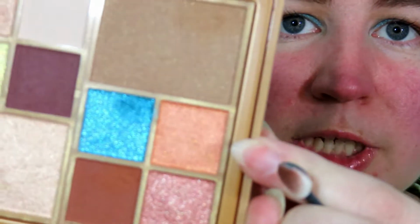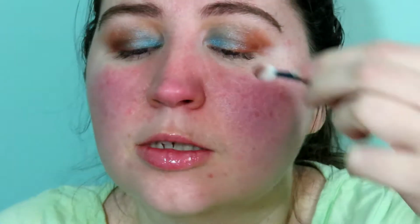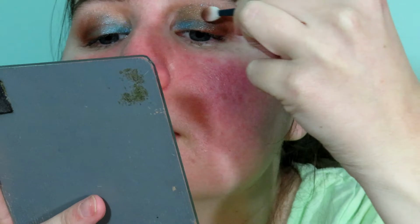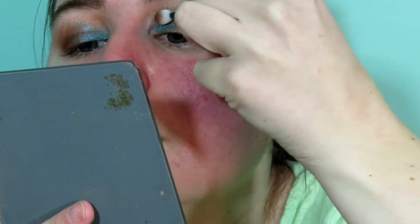And take this peach shade, or is it peach? I don't know. Coral peach. Just go back in to my lid. Oh, okay. Well, that color's nice. Guys, my highlight brush also fell, so we're gonna have to make do with what I got in here. So I'm gonna take this shade and put it as my highlight. Whoa, got way too much on there.